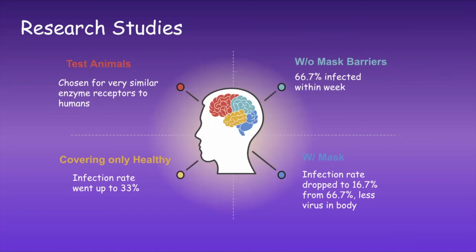It shows very clearly that if affected humans or hamsters, especially asymptomatic or symptomatic ones, put on masks, they actually protect other people. Once again, this experiment cannot be disregarded, as hamsters have very similar enzyme receptors to humans, which is why they were chosen as the test animals for this specific experiment.